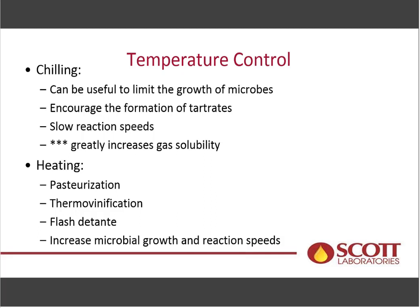Thermovinification is kind of an interplay of the flash détente to a certain extent. And you're probably saying, like, Luke, why did you say that pasteurization, flash détente can help kill these microorganisms, but then you say right below, well, it can increase microbial growth and reaction speeds. And I'm saying I want to delineate between the levels of temperature. So pasteurization, you're talking 140 to 200 degrees Fahrenheit. If you wanted to increase microbial growth, warm things up to about 75 degrees. They're going to proliferate a lot at that point. So you take them up to 75, they're really happy. Take them up to 185, and they're dead.